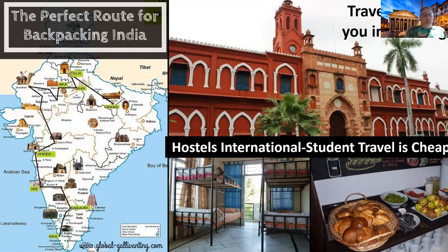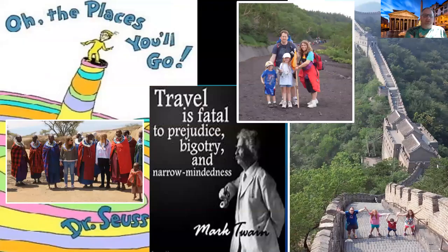Breakfast is always included and free. And so what most hostel students do is they pocket an extra piece of bread, an extra piece of fruit, two pieces of fruit, and now you have free lunch. So all you've got to pay for is dinner. And so it's a very easy, cheap way of traveling that makes you way more interesting.